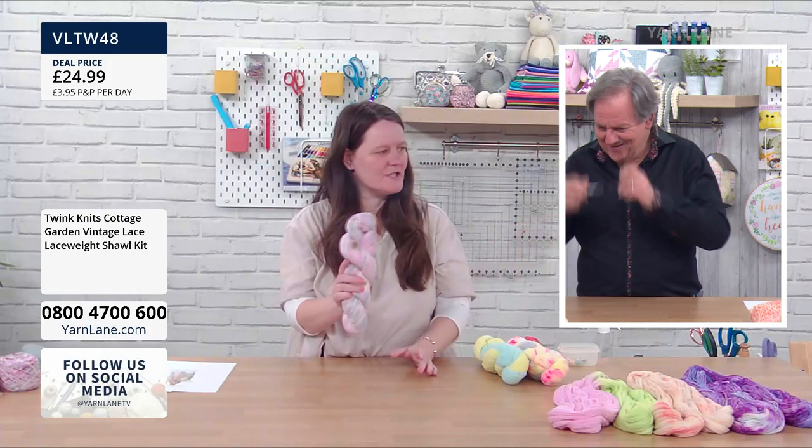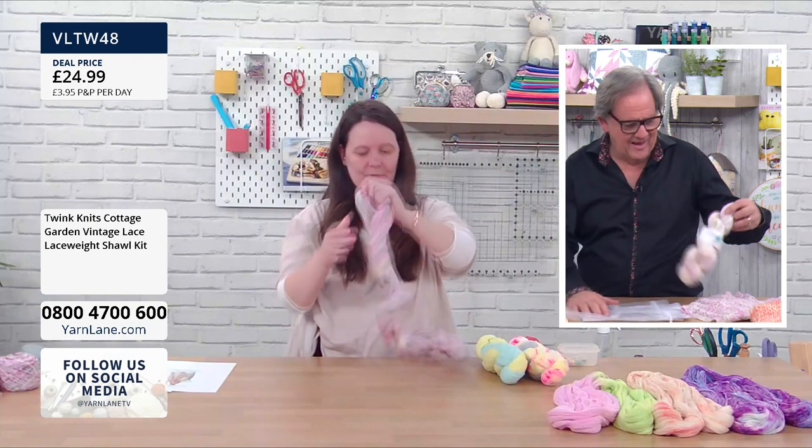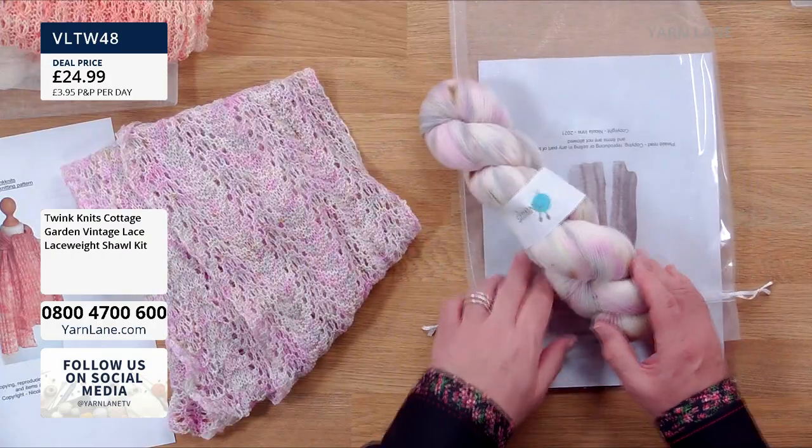Which colour is it? The pink one, the vintage lace one, that one. Cottage Garden. That's the popular one last time. Yeah, Cottage Garden. Now, those colours in there are beautiful.